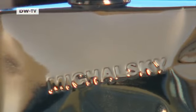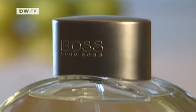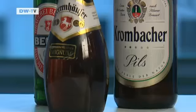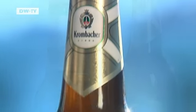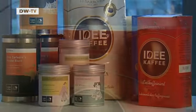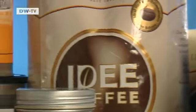Bottles for classy fragrances, beverage bottles, and all kinds of packaging. Supermarkets and drugstores are full of his creations, some of which have become design classics. But who is behind the designs? It's Peter Schmidt, Germany's most successful product designer. But he isn't nearly as famous as his work.